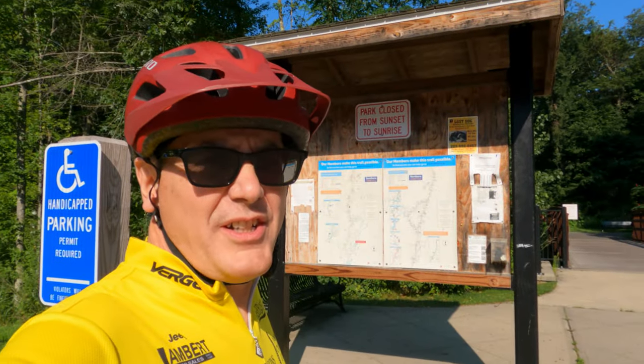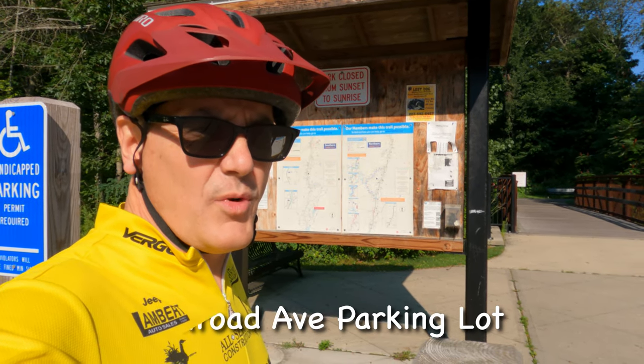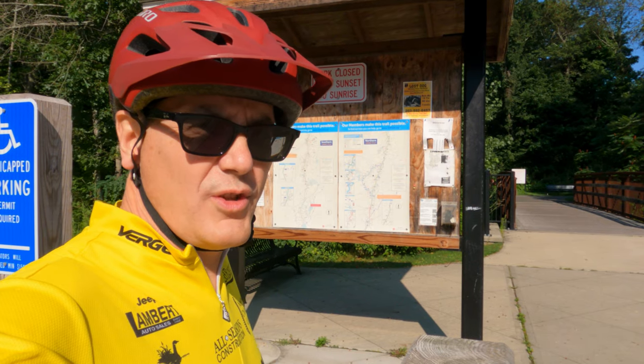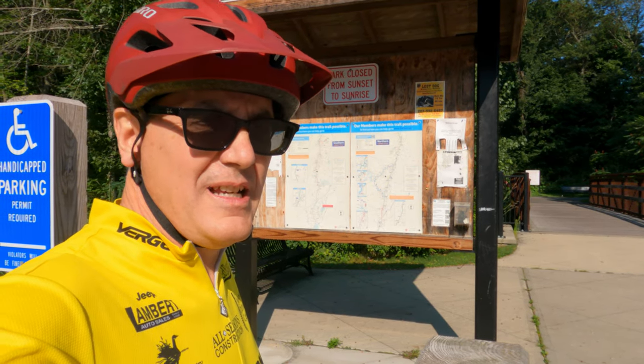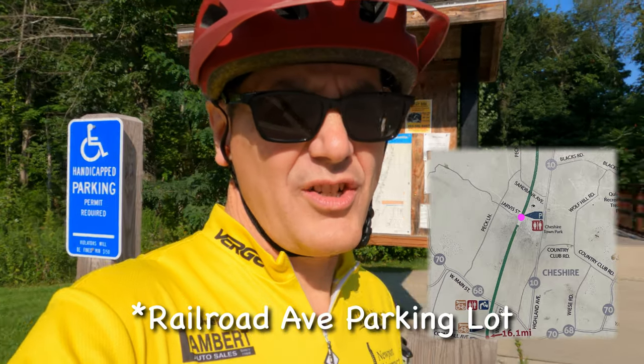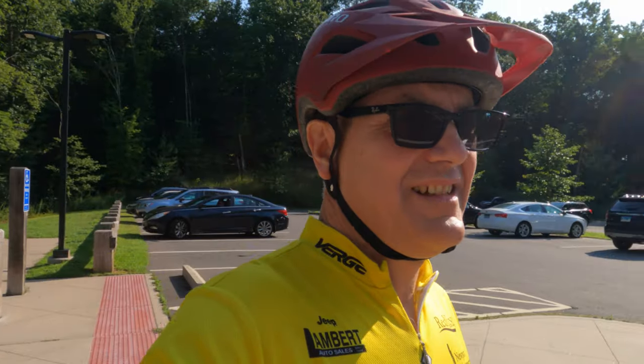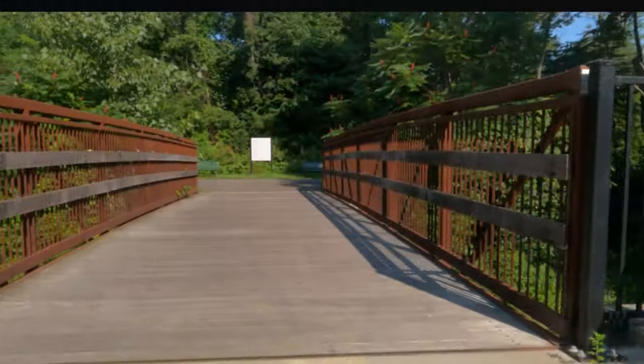When I arrived this morning, I started at the parking lot in downtown Cheshire off of Main Street. It was kind of small and it was full by 8:20. There was an overflow spot across the street from there. Jarvis Street is a much bigger parking lot than the one down on Main Street in Cheshire, as you can see. There's an awful lot of parking here.